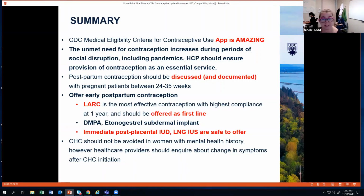Postpartum contraception should be discussed and documented with our pregnant patients between 24 and 35 weeks. We should really think about offering postpartum contraception. So we think that LARC should be offered as first line, and we know that the World Health Organization, CDC, and SOGC support the immediate offering of contraception as depot, the subdermal implant, and the IUD in the immediate postpartum period, so before they get discharged from the hospital.